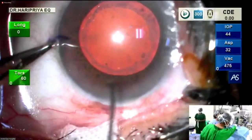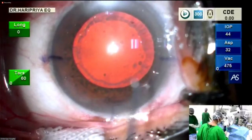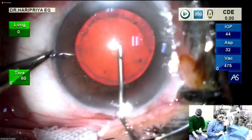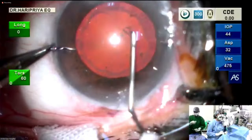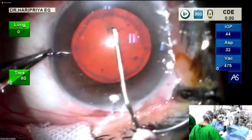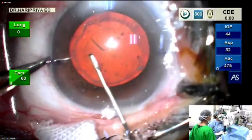I think what you do absolutely makes more sense, because after putting Viscoat, if you try to put the HPMC on, it blobs out and comes out, you know. Correct. It really doesn't stay in place as much as we would like. Absolutely, I have also noticed this. Yeah, it's a good modification.